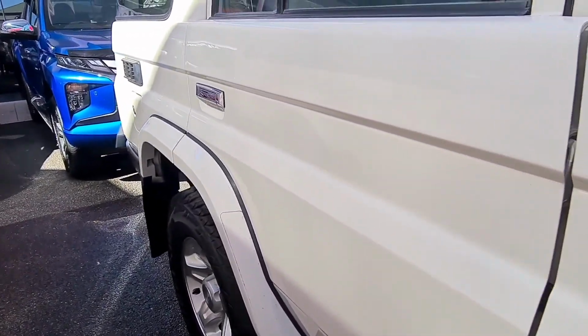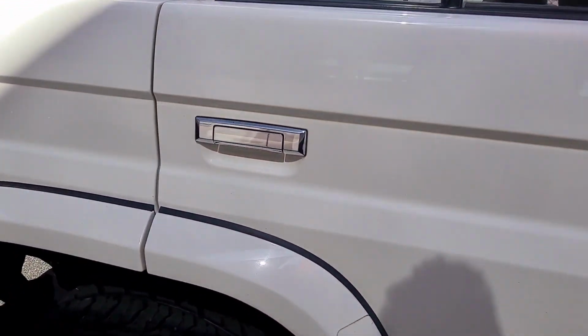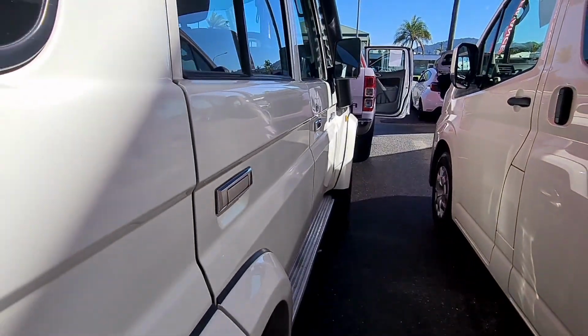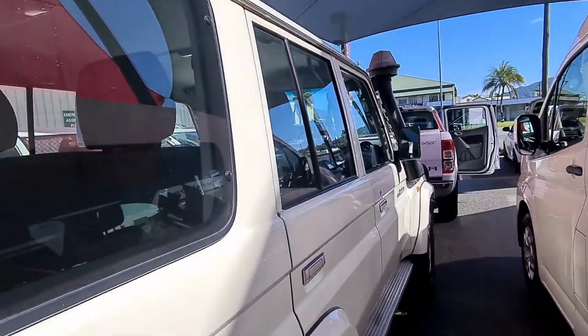Just take you down the rest of that as well. So obviously that second door on the driver's side here. Again, just some minor chip in the paint there and there, but only noticeable once you get up nice and close. No dents or anything like that. Very, very clean from what I can see.